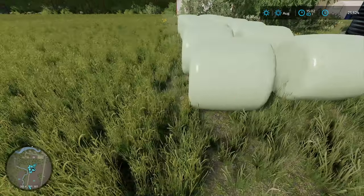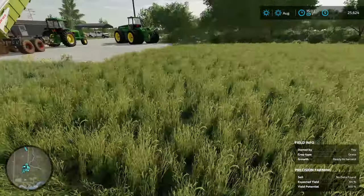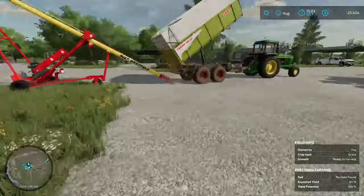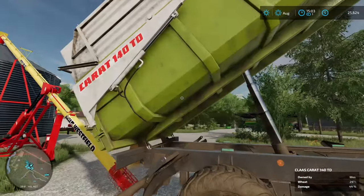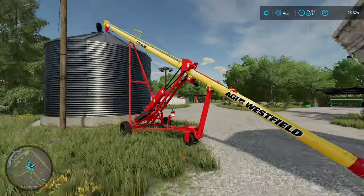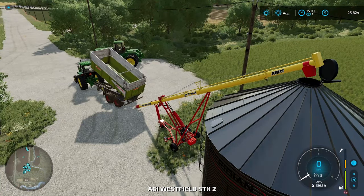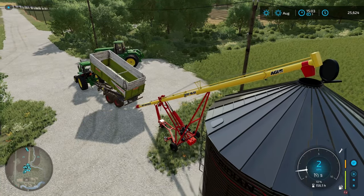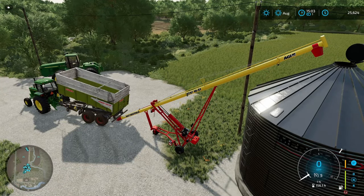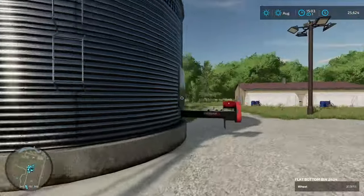On these, they're getting close. Before the day is over, it's only 3 o'clock. I think we'll jump onto this. It's got to be almost empty. Yep, it's empty. Got the auger off. Get it out of the way of the hatch. Shut it off, it can just stay there.